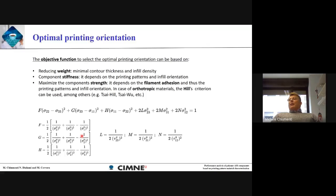Next step. So you could ask me why you are doing this work. Well, the objective of the industry is typically to optimize the orientation of the component in the printer, so how to rotate the CAD for the best printing, and secondly, to try to save as much money and printing time as possible. So one of the objectives could be just to reduce the weight, and this can be done by reducing the thickness of the external contour. The second possibility is to enhance the stiffness of the component, or you can try to maximize the strength.